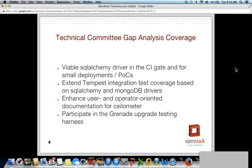That would be projects such as Designate, the DNS as a service, or Marconi, the queuing service, to take two relatively recent examples. So I think this is a very healthy thing, and it provides a very useful checkpoint as to where Ceilometer was and where it's at now, and whether it meets that higher bar. So the outcome of that gap analysis was that a number of concerns were identified, a number of gaps were identified by the technical committee.